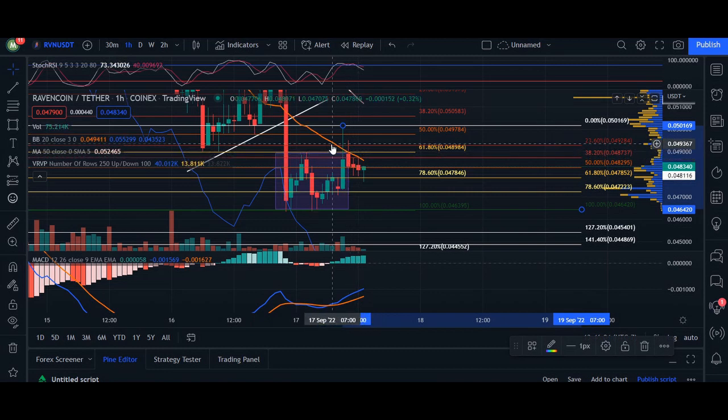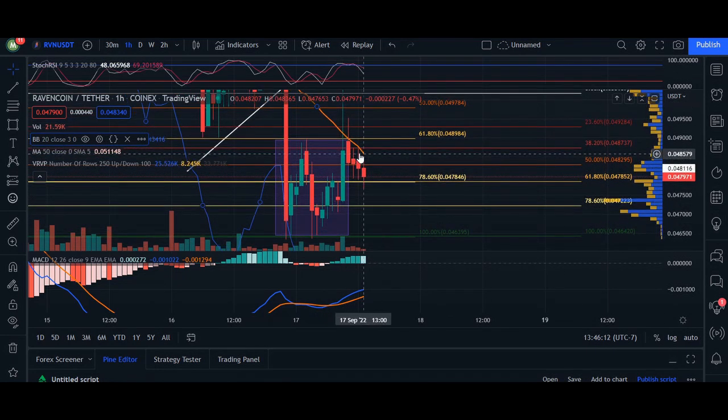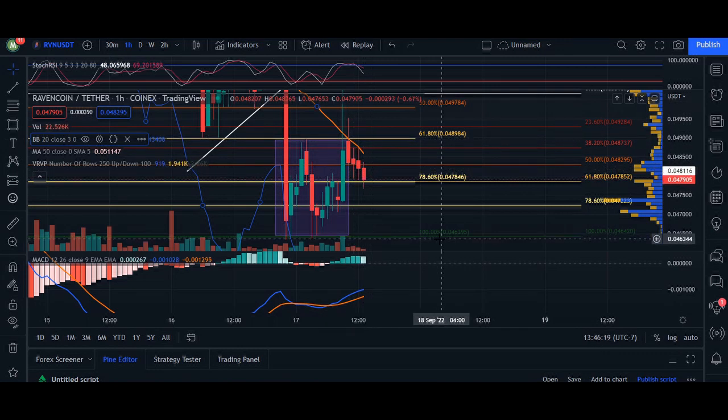been rejected from our 20 moving average line here. A few candlesticks tried to break through it, but again, it has found itself below it. And since we are closing down here, we are most likely going to again come up to resistance and then come down to our support number at 0.0463 and continue the pattern.